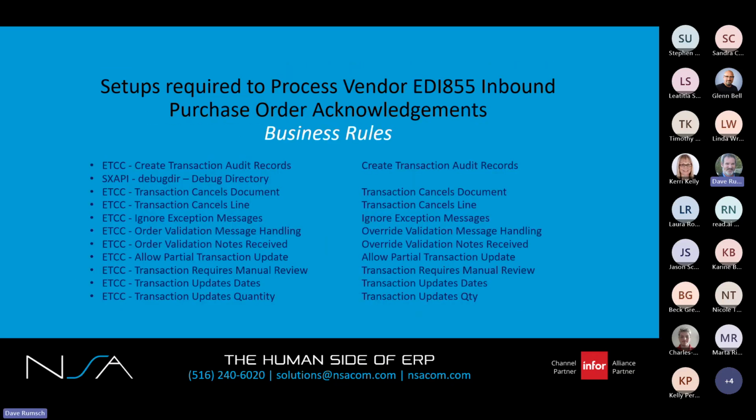These are the business rules that are used by the Electronic Transaction Control Center. We're going to go over about half of these in great detail, and I'll touch on the rest of them. They all need to be set up as business rules if they're going to be used in the software. The 2 at the top are required no matter what you're doing in the software. You need to have a transaction audit working, and also the debug directory needs to be set as well. The others are more optional. However, I would suggest that the majority of them are used as required for your business.